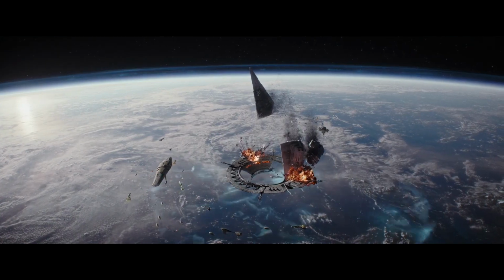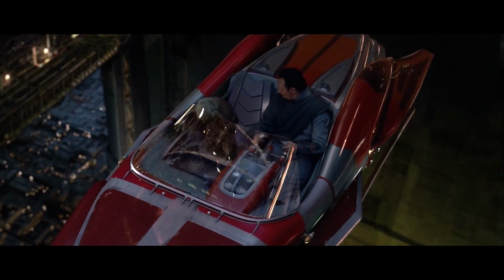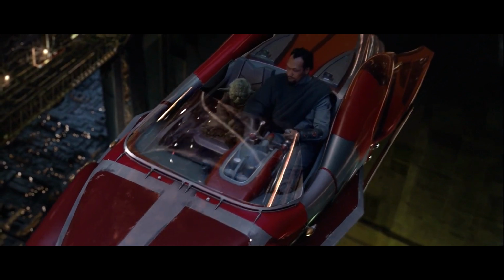Bail Organa was also a close friend and ally to the Jedi. Without his help on Coruscant, it's likely that Grandmaster Yoda would have never made it off the planet.